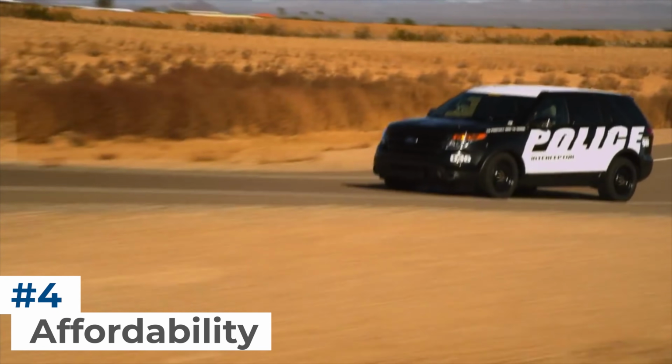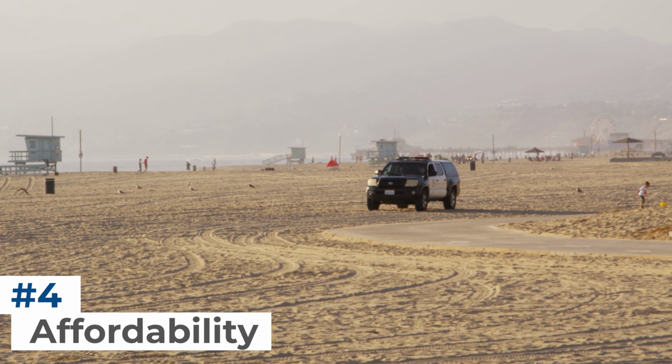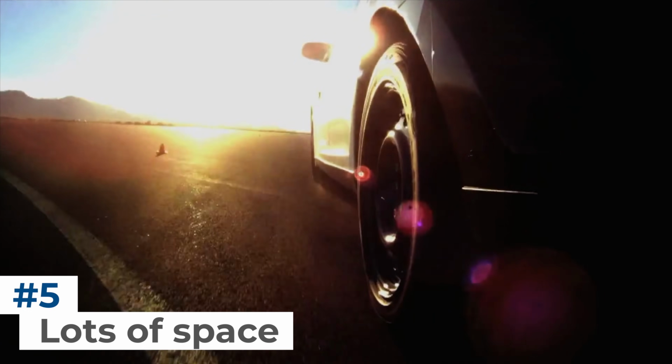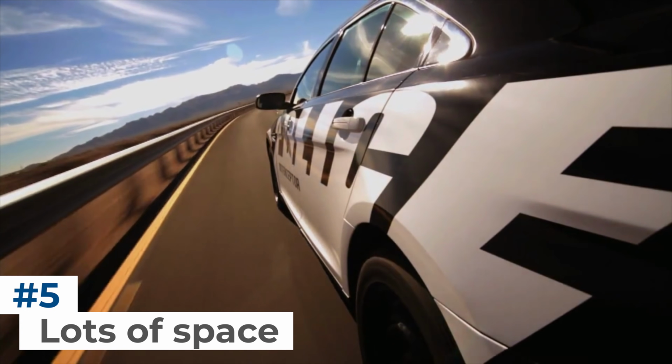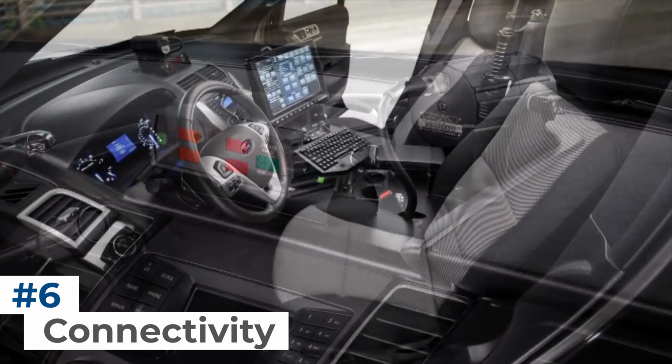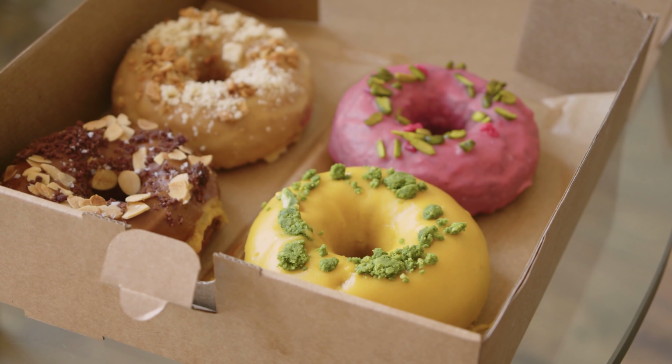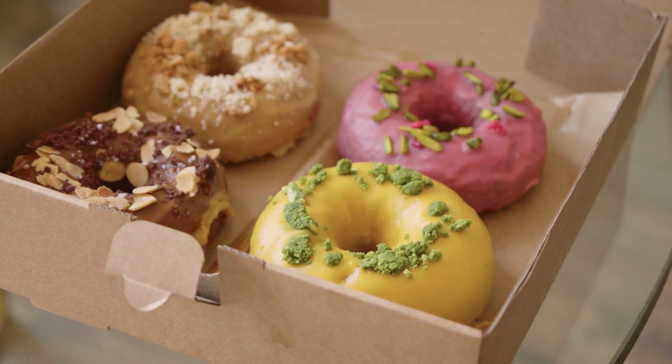4. Affordability. This never changes. It also includes fuel consumption too. Then 5. Space and lots of it. Cops carry a lot of stuff. 6. Connectivity. Big integrated screens give a great view to track bad guys. This also leaves the dashboard free for donut boxes and stuff.